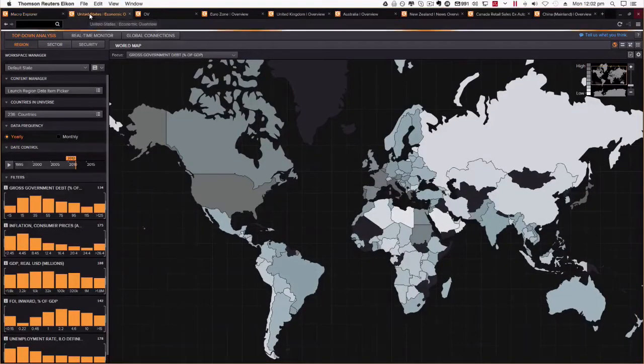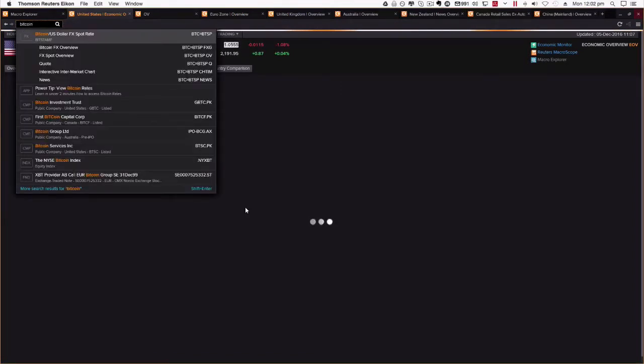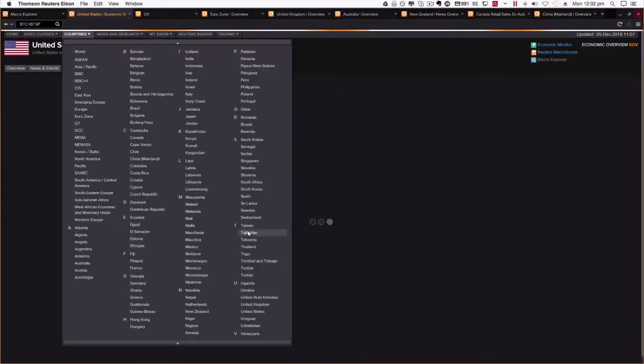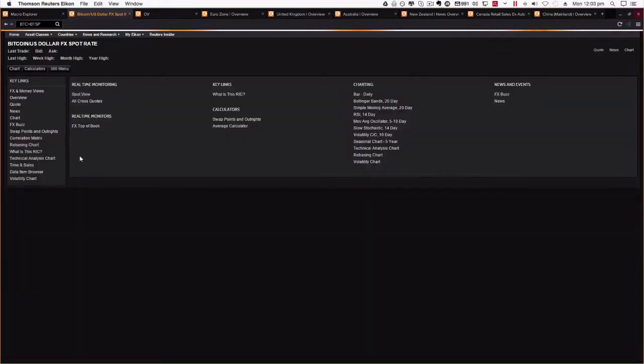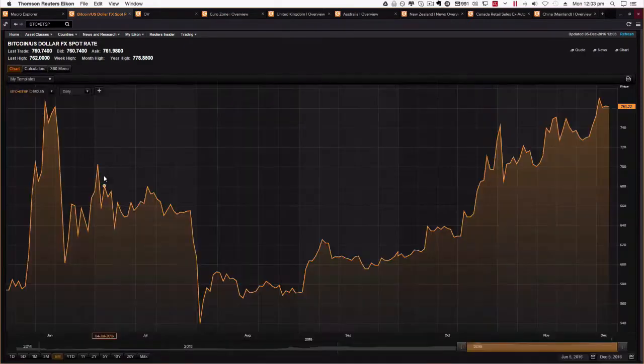I might be able to just have a search here. So you've essentially got a search bar. I was interested in, okay, what's the Bitcoin market doing? Bitcoin. Right, it's going to bring up key links for Bitcoin. So let's look at the Bitcoin chart. Okay, Bitcoin US dollar. Here's what it's been doing.